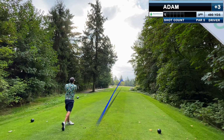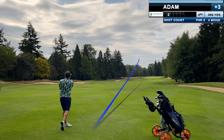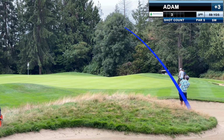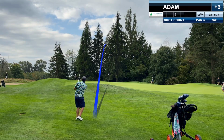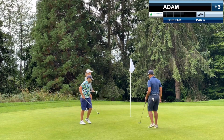This is the easiest par 5 on the golf course and perhaps the city, but not when you hit a drive like that, or a second shot like that. I'm now caught in some thick fescue above the bunker, and just getting it out of there was an accomplishment. From about 40 yards, I'd like to get up and down here, and I definitely give myself a look, but this one also slides past the hole.